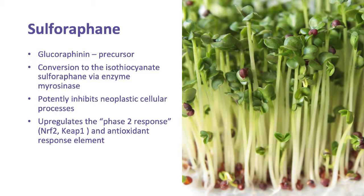So when we have a compound like sulforaphane that can upregulate or induce the phase 2 enzymes, it's been proven to be a very powerful and highly efficient strategy for protecting against damaging effects of ROS, or reactive oxygen species, and intermediates, many of which, again, we've talked about in prior lessons, can precede some form of pathogenesis, some form of dysregulation of cell function that could lead to cancer.